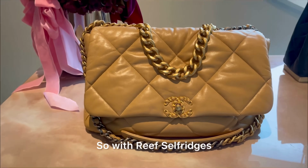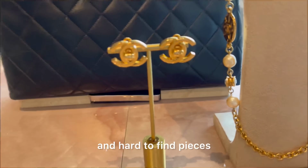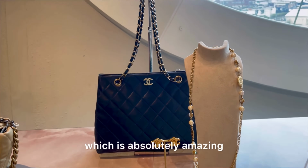So with Reselfridges, you can buy authenticated pieces and even find limited edition and hard to find pieces. And there's also a rental service for clothing, which is absolutely amazing.